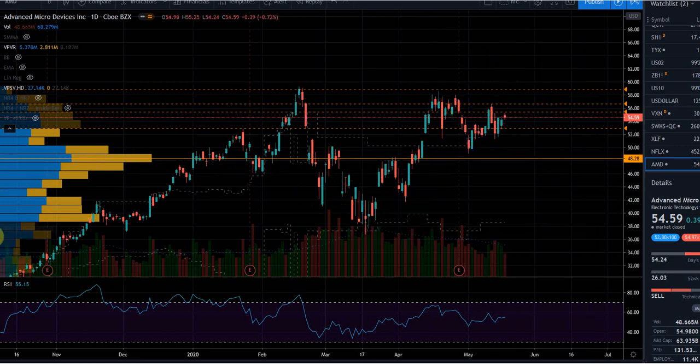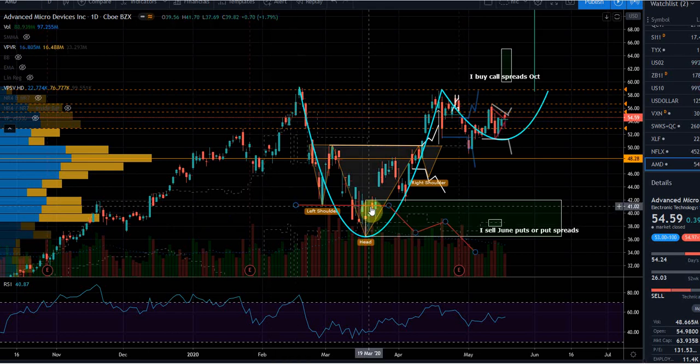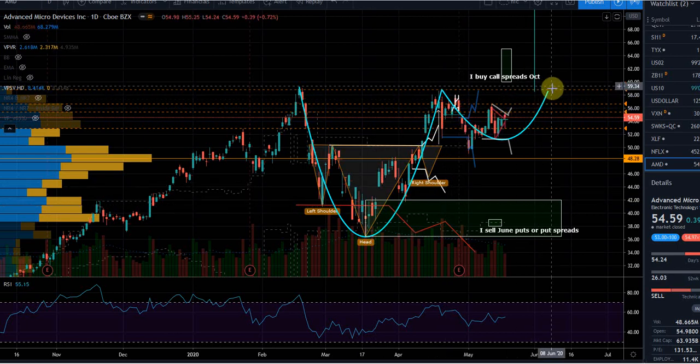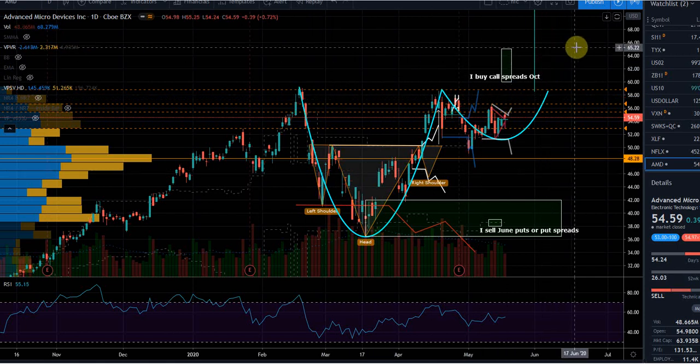So if I was investing in AMD versus trading in AMD, these are my comments. I know it's a lot of lines. I can walk you through all of them. They all make sense, but only a few of them really matter to me. Like up here, the breakout from this high will be a massive rally.